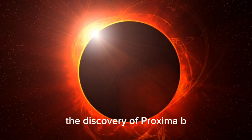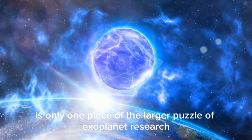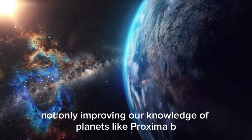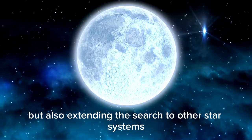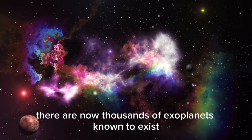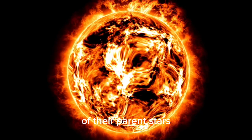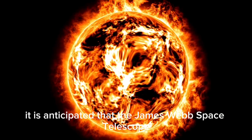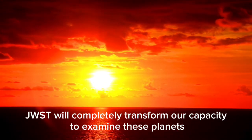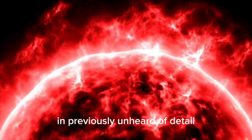The discovery of Proxima B and its possible habitability is only one piece of the larger puzzle of exoplanet research. Further steps in this field include not only improving our knowledge of planets like Proxima B but also extending the search to other star systems. Are we alone in the universe? There are now thousands of exoplanets known to exist, many of which are found near the habitable regions of their parent stars. It is anticipated that the James Webb Space Telescope, JWST, will completely transform our capacity to examine these planets, especially their atmospheres, in previously unheard-of detail.